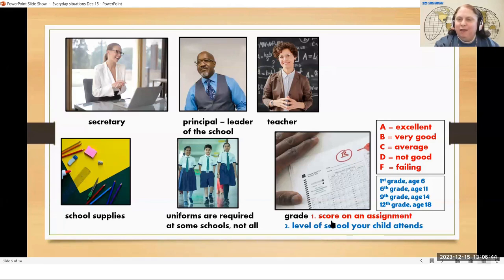So a grade can either be the note, the results that you get on your paper, or grade can mean which level, which year of school is your child. First grade, second grade, third grade, how old is your child?